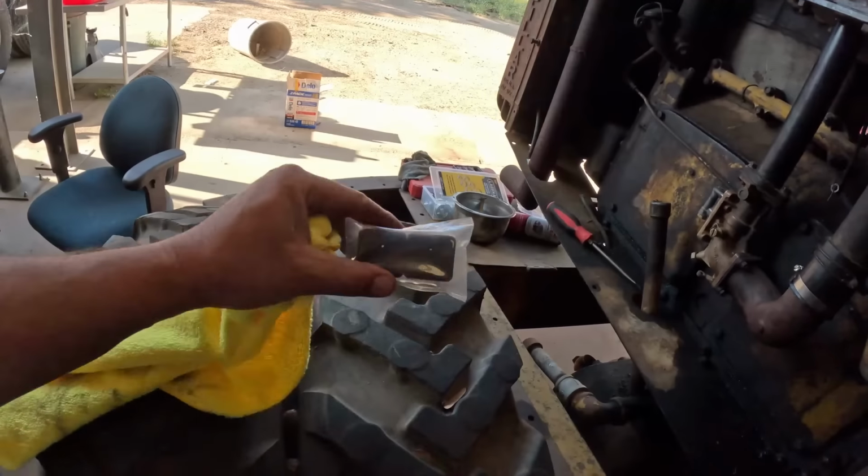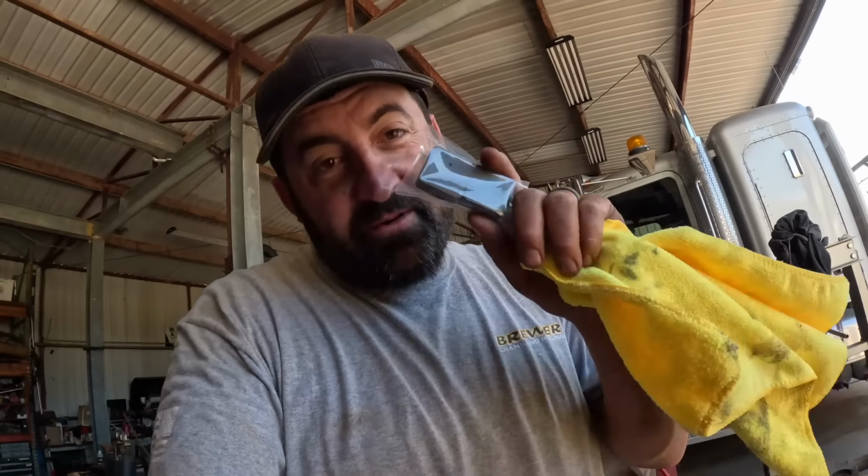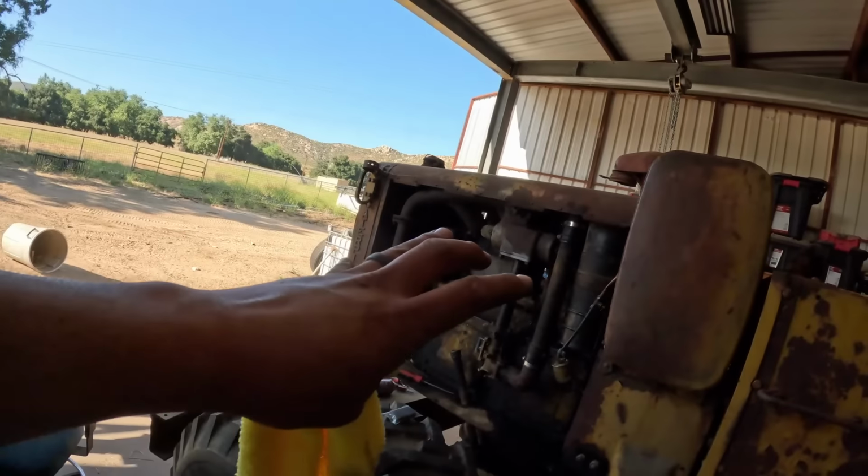This was just dropped off today. These 2 little pieces of plastic, or whatever material they are, were $55, and I'm pretty sure that's the only reason this grader is running bad. So once we get those things replaced, we're actually gonna be trying to do some work. We'll do the fine tuning on the carburetor. Hopefully everything goes smooth.